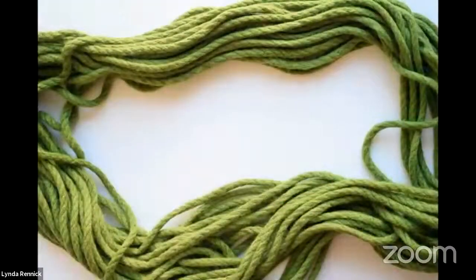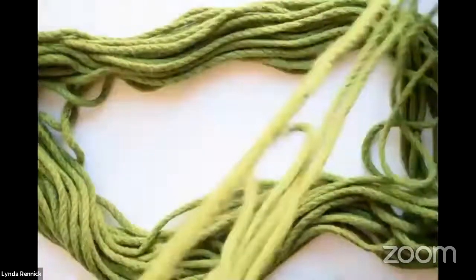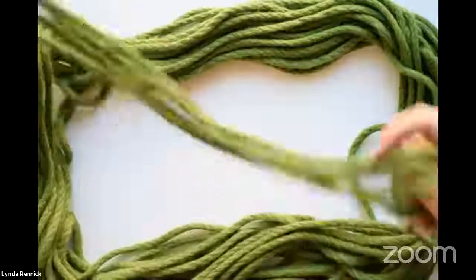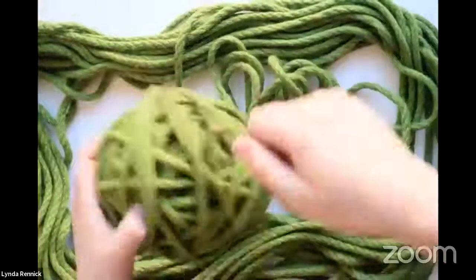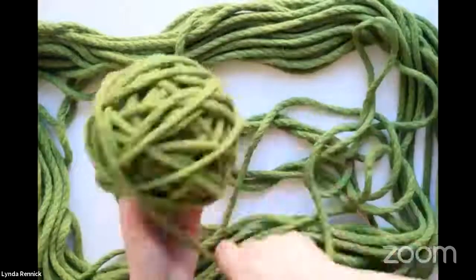And keep unwinding, unwinding, put that in the center, and then keep winding. Oops, sorry about that. Unwind into the center and then wind into the ball.